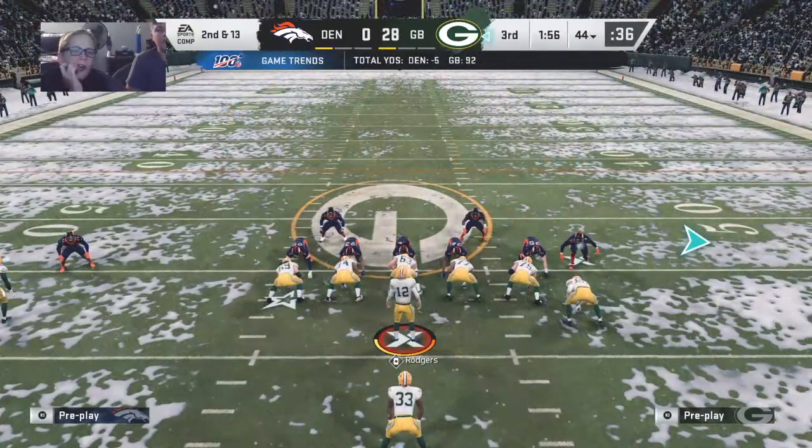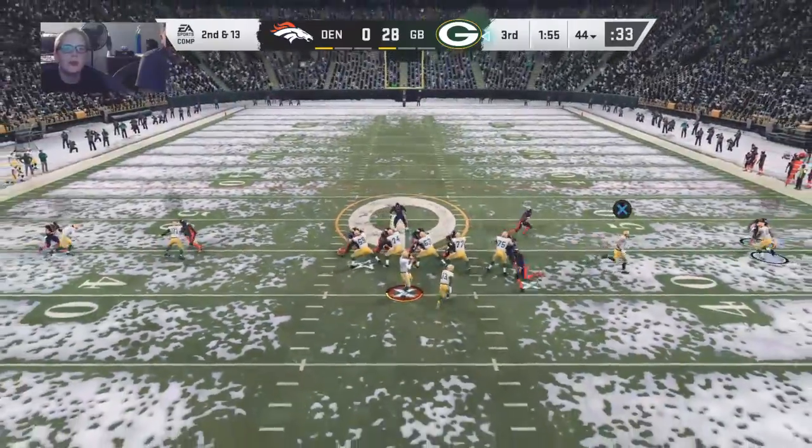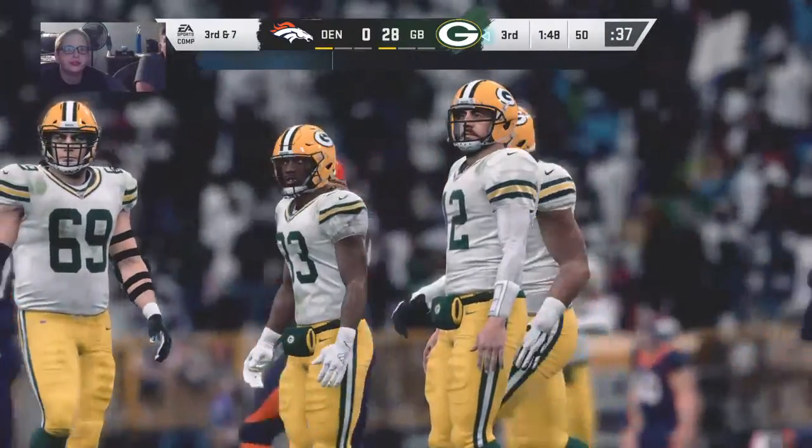So following the sack, they'll try to change their fortune here on 2nd and 13. Now Rodgers. It's caught here by Adams. 6 yards is the pickup, and that'll lead to a 3rd down.